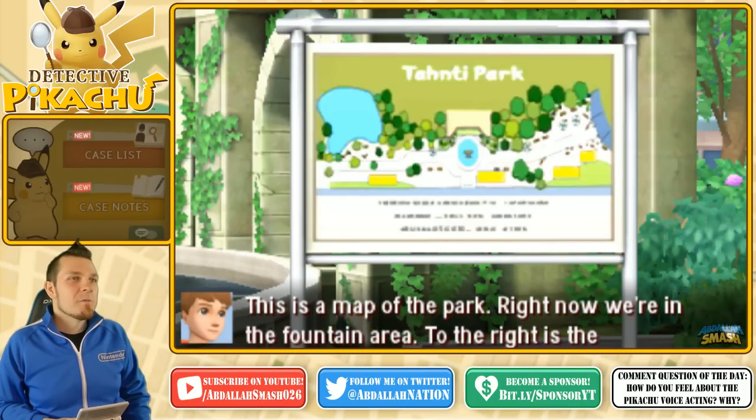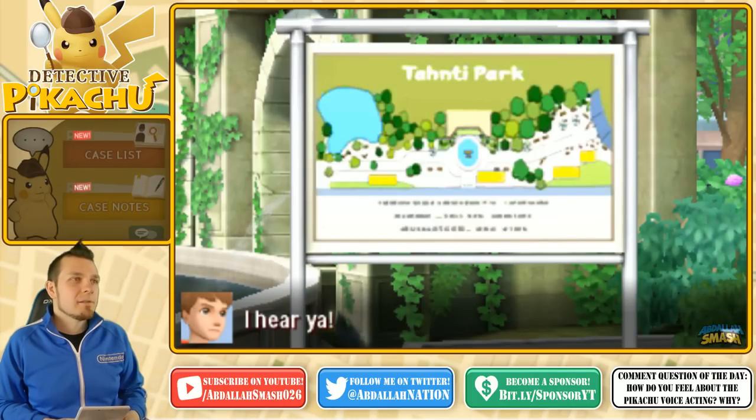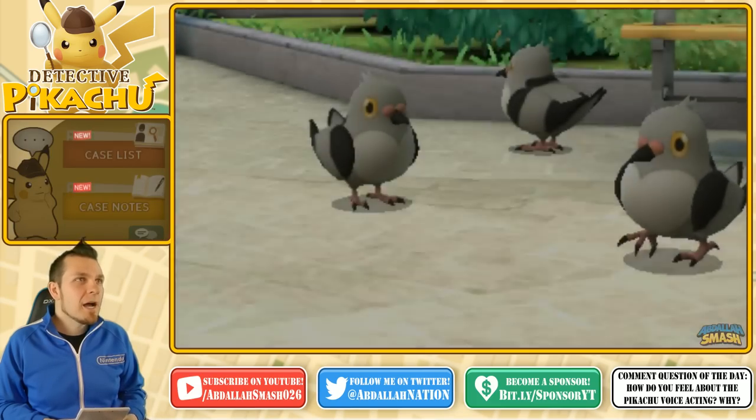This is a map of the park. Right now we're in the fountain area. To the right is a cafe. To the left is a nature area. Cool. That's right. I hear ya. Great, if you get lost, consult the map. No, it's relatively easy. Hey, little guys.